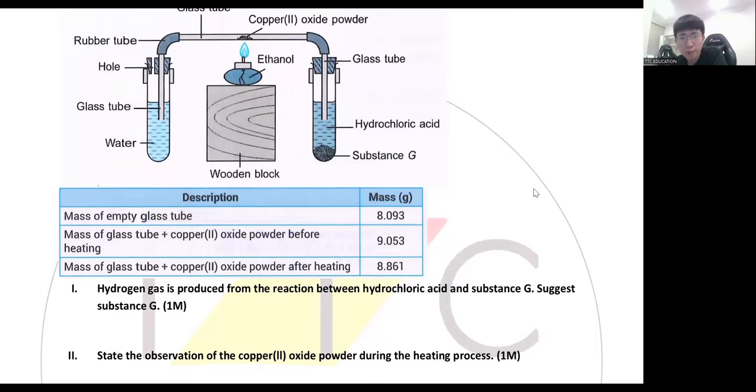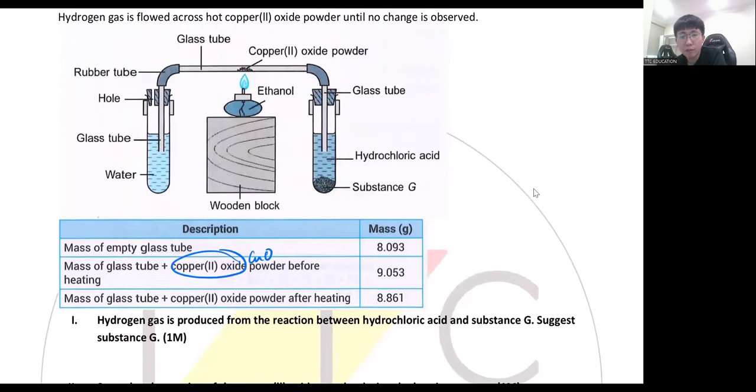Okay, just to recap a bit first, what is copper two oxide before heating? So obviously, guys, before heating is copper two oxide, means it's CuO. But then after heating, is it still CuO? No. How the equation looks like? CuO after react with hydrogen, you're supposed to kick off the O and then becomes H2O, leaving out copper alone. So means after heating, it's supposed to be Cu.